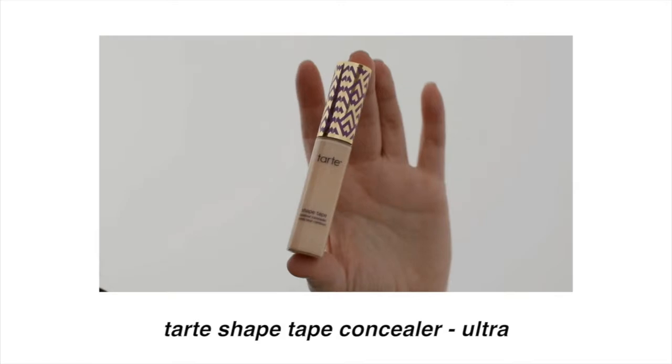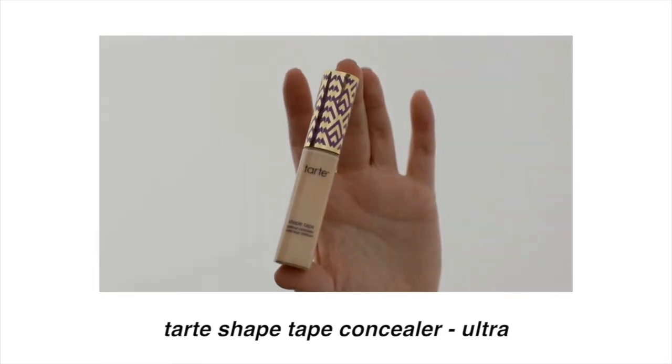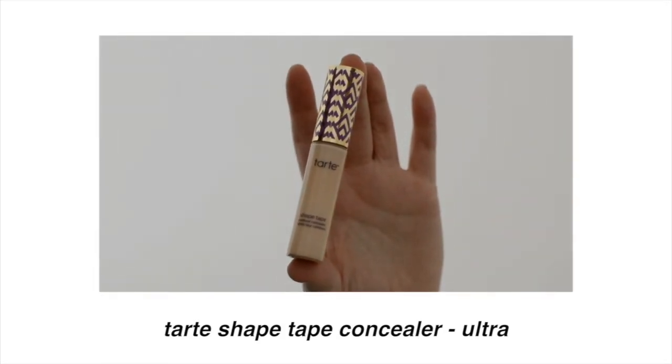The next thing that I bought is this right here. This is the famous Tarte Shape Tape Concealer. I got the shade Light Neutral. I hope it's the right shade. I think it'll be a little bit better in the summer when I'm a little bit more tan. But overall, it's a really good concealer. I definitely had high expectations for this. I think it's really good, but for some reason it creases on me. I don't know if I'm maybe doing something wrong, but other than that, it's a really good concealer and I'm really happy that I got this.